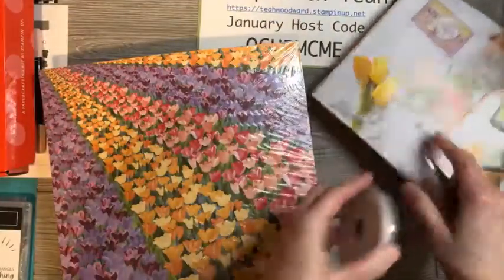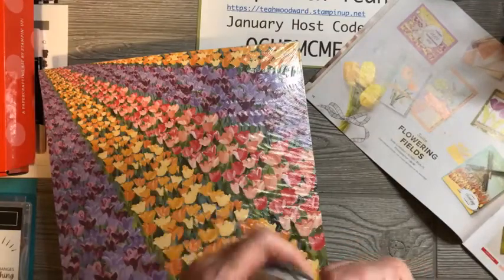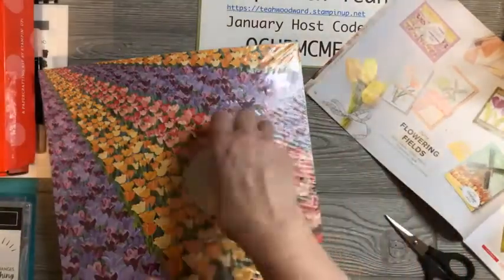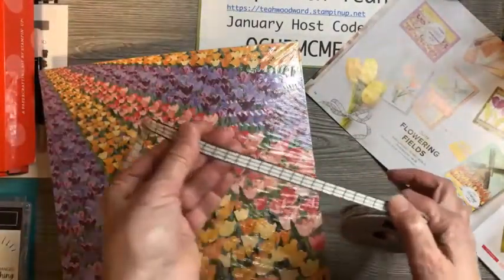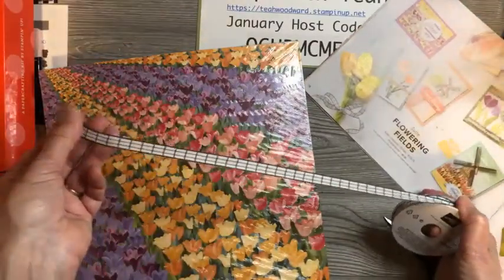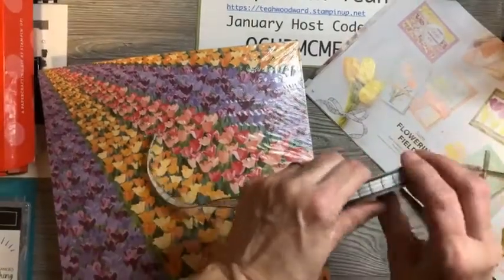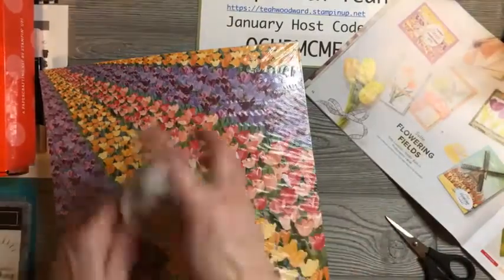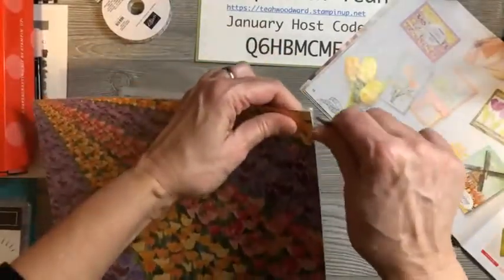Okay, one of the things I want to tell you about this ribbon is that you can use it just as it is. There we go, I've got it open now. You can use it just as it is, or you can color it. And if you've watched any of my presentations before, you've seen me color ribbon with our blender pens. So I'll set that to one side.